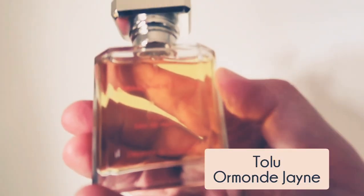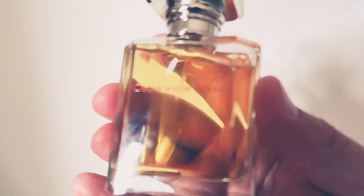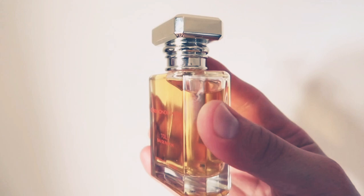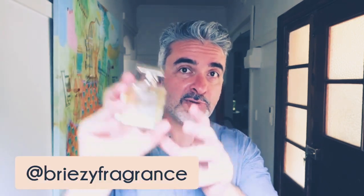So I'll just quickly go through what I have purchased so far in 2020. The first one is from the house of Ormond Jayne. Ormond Jayne, this is Tolu. I won't do reviews of these right now, but as you can tell from the name, Tolu balsam plays a big part in this. It's also floral. It's very warm, and there is a slight amberiness to it, but it wears a bit lighter than the traditional Oriental amber. And this was recommended to me a long time ago by Breezy Fragrance, so I hope she's watching at some point. Thanks, Breezy, for the recommendation.